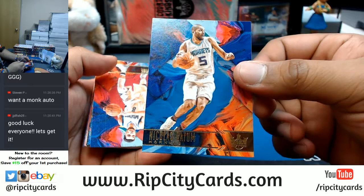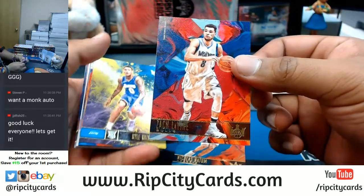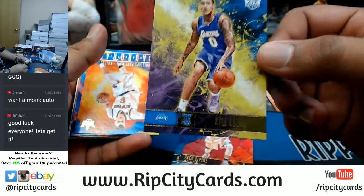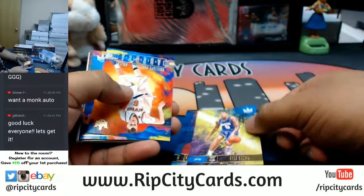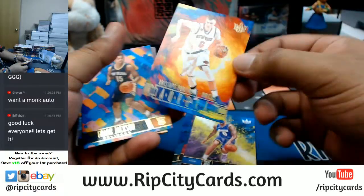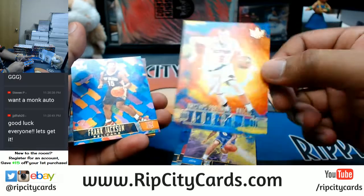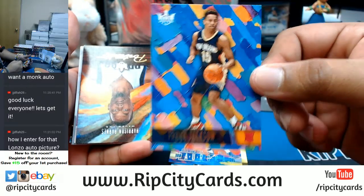Now, this is what's cool about these Court Kings is the design. I do like the colorful design on this stuff. Oh, artsy. See, that Kyle Kuzma is dope looking. It's not for everybody. The Aurora for Porzingis, it's like somebody painted it. You know what I'm saying? I dig it, man. I dig it.